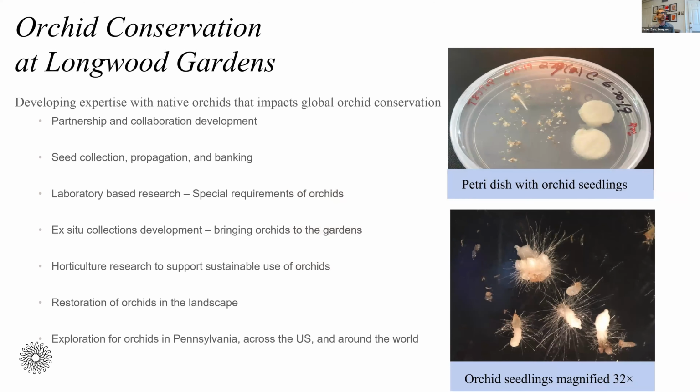And so what we did was we started this program dedicated to orchid conservation. And what we're really doing is we're working with orchids here in Pennsylvania and the Mid-Atlantic that allow us to develop expertise that can hopefully impact global orchid conservation. Because one great thing about orchids is that they're on every continent except Antarctica. And so there's sort of a currency within the plant world for people in the United States and beyond to communicate with others around the world, because whether the orchids are in Pennsylvania or in Africa, the factors affecting them are largely the same. So it's a really great way to network across different parts of the world and learn more about what can be done to help orchids.